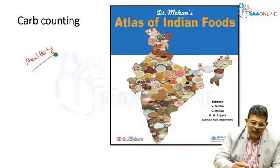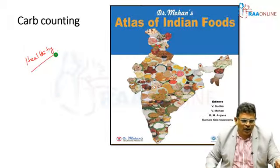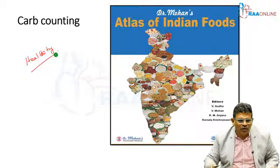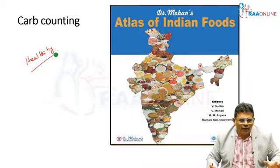You also might be knowing other apps. So with these apps, if you feed in coffee with half a spoon of sugar, or one dokla, or one aloo paratha, or one dosa, based on the size and approximate weight of the food, it will typically give how much carbohydrate that particular food has got.